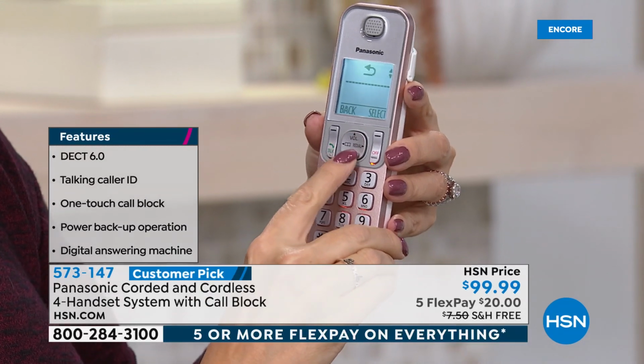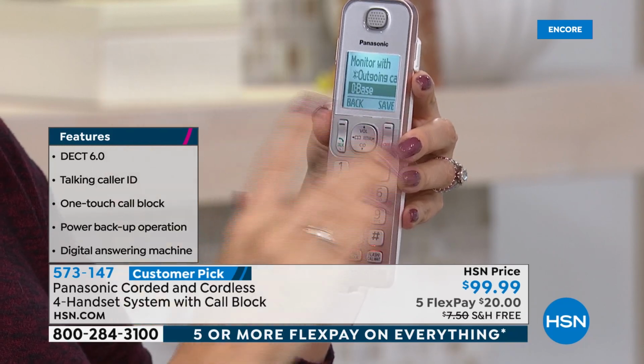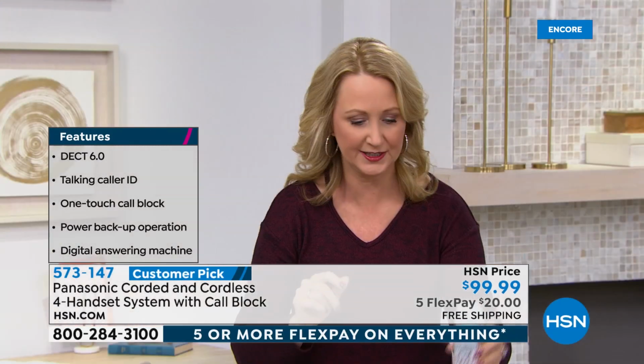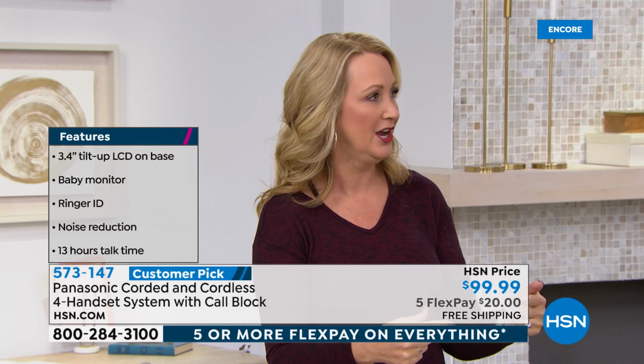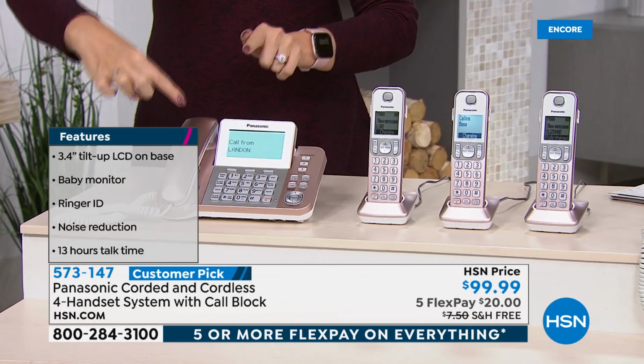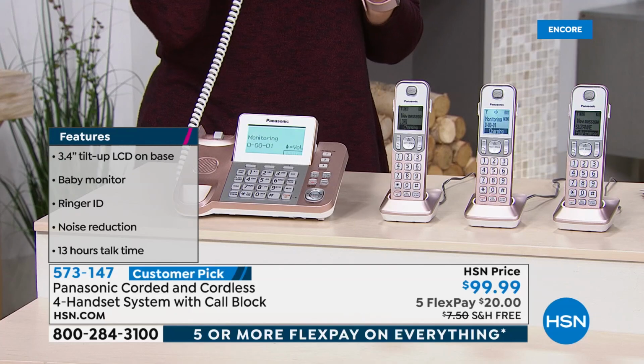So check this out, it's so cool. All you do is you go in and you turn it on, and then as soon as sound is detected in the room where you put it... So I'm gonna tuck this right back onto the base, okay? It says put it right back onto the base. As soon as this picks up on sound, so it could be your little one rolling over in the middle of the night calling for you, it'll call the phone that you designate. So I chose the big base. So now it's calling there, so I can now listen in for as long as I want.